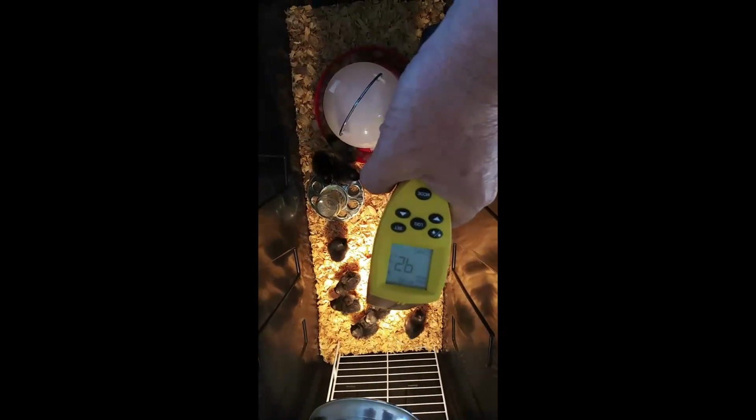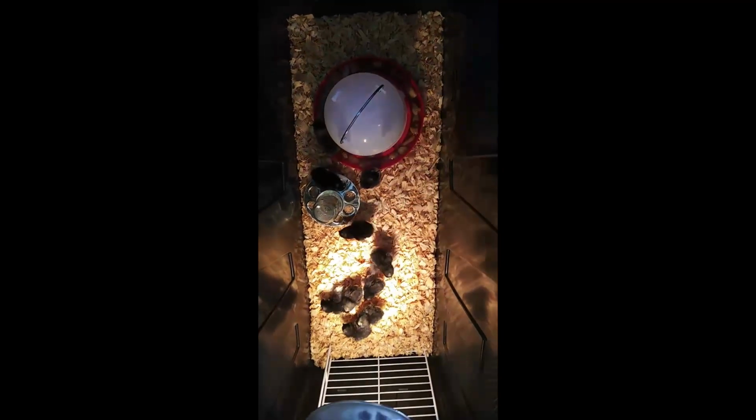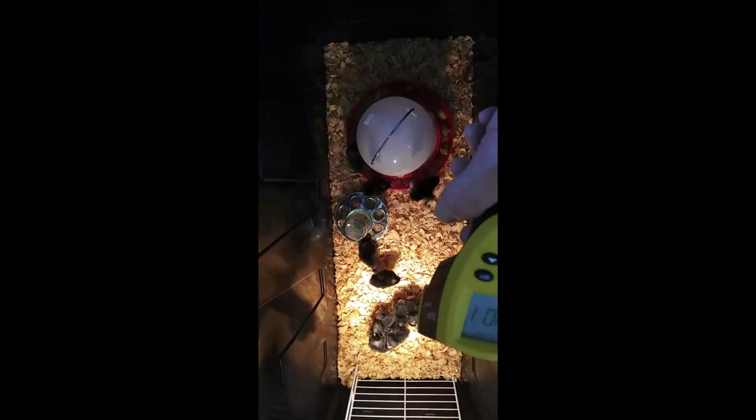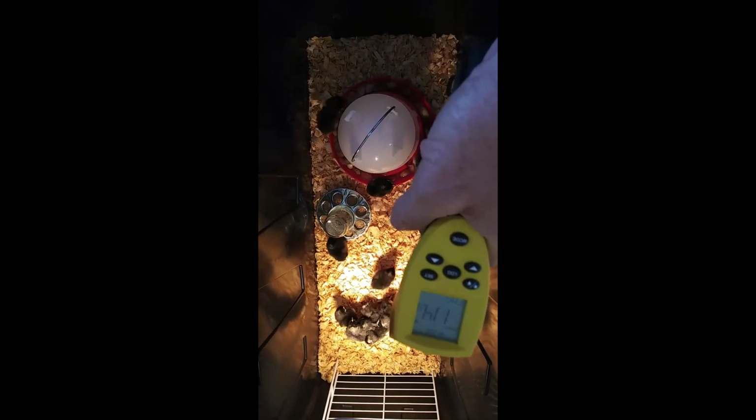Oh, it's only 92 degrees. I may have to move it a little bit closer. They prefer something in the neighborhood of about 110. Oh, now we're at 101. Let me keep checking. Oh, 108, 114. We're in the ballpark. Excellent.